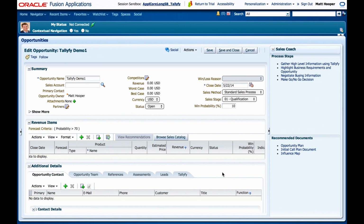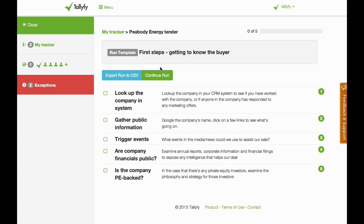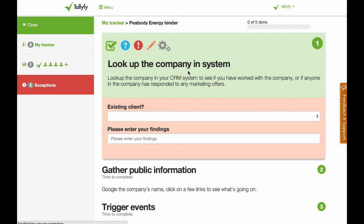Now, moving further down, you can see that the Tallyfy tab is integrated within this view. We'll go through some of the key components of this. Here, you are looking at an interactive checklist which can be accessed in real time and completed by a distributed team. It even has role-based permissions and workflow features, allowing you to distribute tasks to the right people and watch them being done by everyone in real time. As this instance of the process is only partially completed, let's continue and finish it.